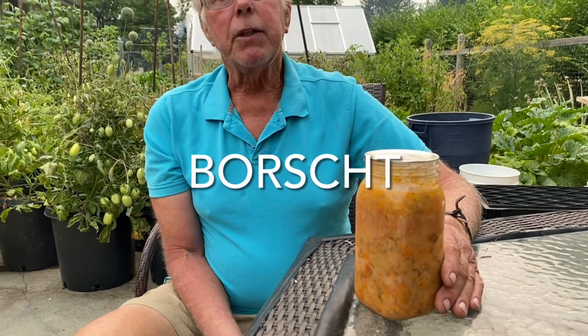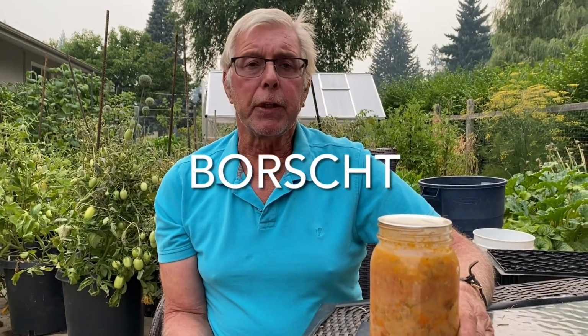So the other day, my Savoy cabbages were starting to split. Now the Savoy cabbage is a little bit of an earlier cabbage, and I really like it because it's got a nice texture, it's crinkly, and it's a little bit sweeter, I think, than the other cabbages. So I had to use them up. And so the great way to use them up is making borscht.